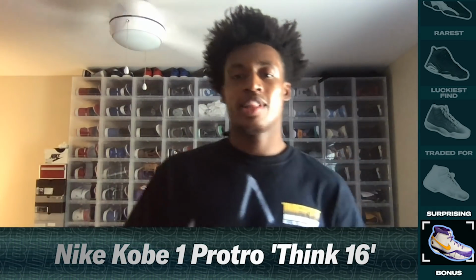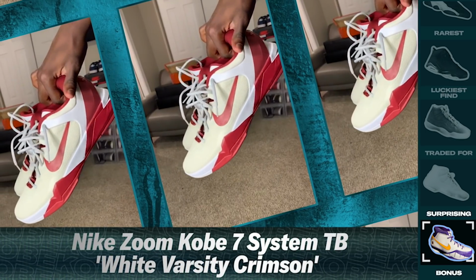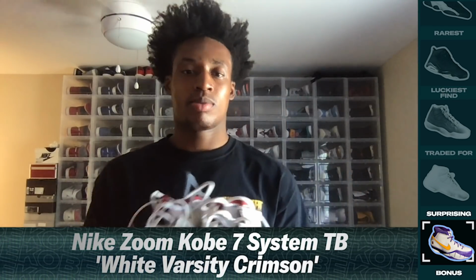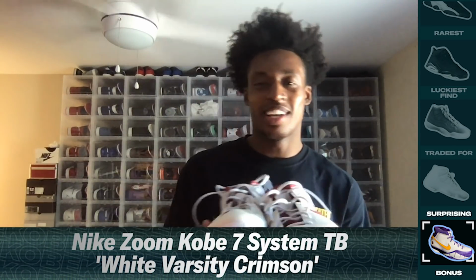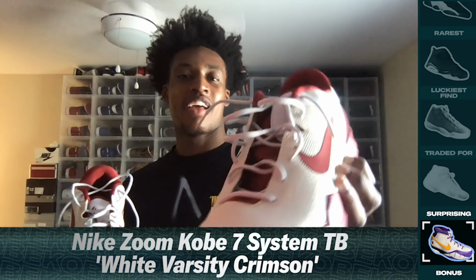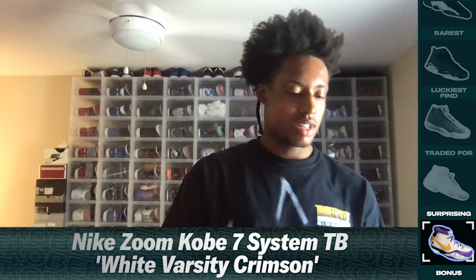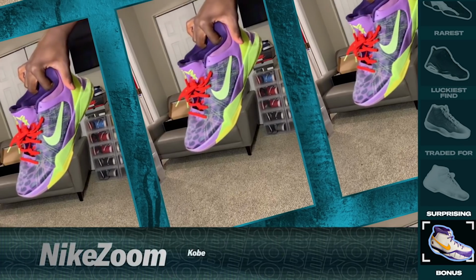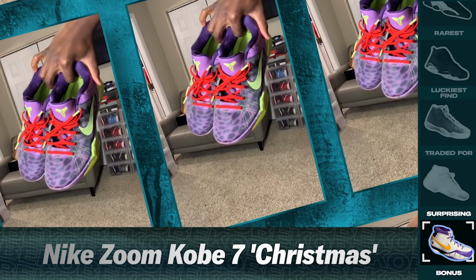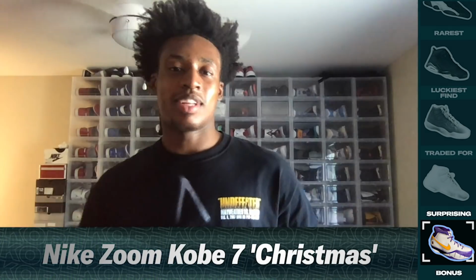Then one that I wore at Alabama are the Kobe 7s. These are like a team edition. These are real old. They're starting to yellow a little bit, but that just shows the age on them. And these are it. Pretty tough. Last but not least, the Kobe 7 Christmases. These are one of my favorites just because of the color, the purple, the red, and just the detail they put on the back, everything like that. They did their thing with these for sure.